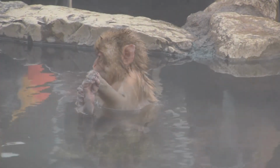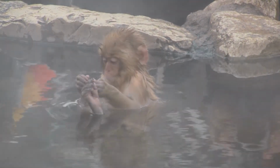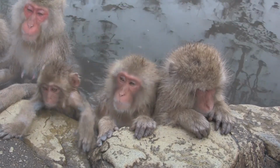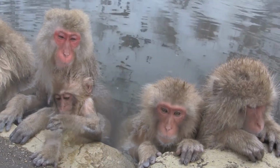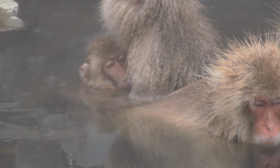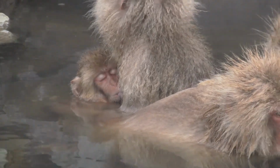Babies will consume their first solid food at 5 to 6 weeks, but full weaning does not generally happen until 18 months. Japanese macaques are intelligent and adaptable. In the wild, a mother and her baby will usually avoid other troop members, but these macaques have modified their lifestyle.